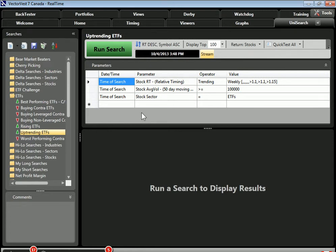And the main line of criteria is this one right here, where it states that the relative timing of the stock needs to be trending weekly. And there's 3 criteria listed here. So 3 weeks ago, the RT of the stock needs to be above 1.1. 2 weeks ago, it also needs to be above 1.1. And then in the current week, the RT needs to be above 1.15. When the search is run, the ETFs will be sorted by relative timing descending, which means the ETFs with the highest relative timing will be at the top of the list.